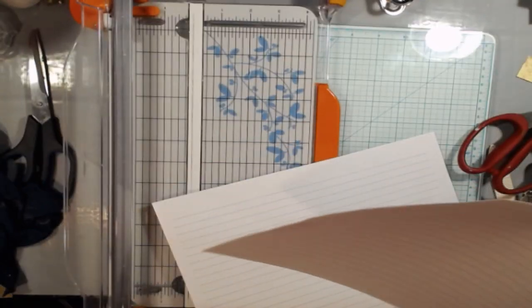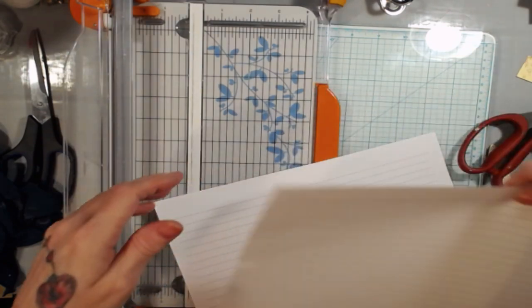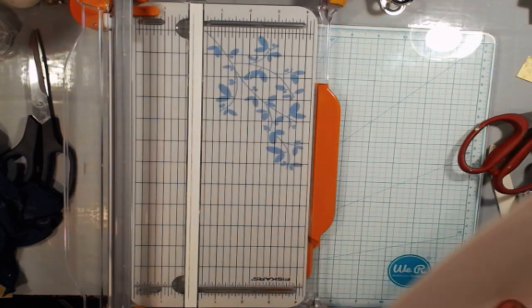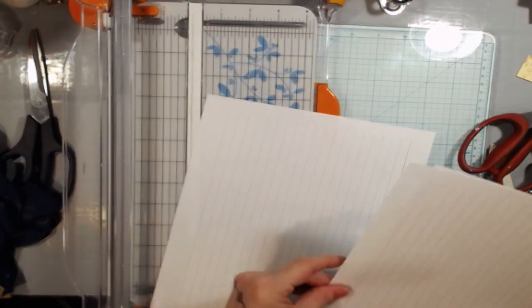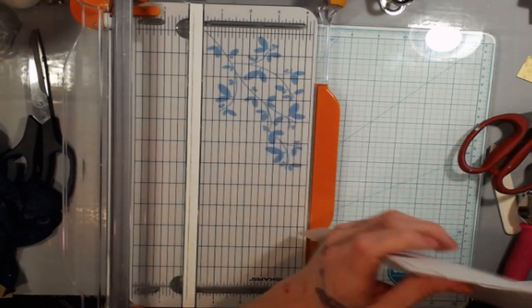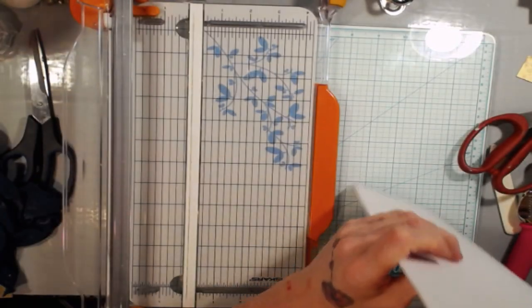What is wrong with this? Why does it have lines going that way? That's not the right paper. Anyway, so ten here. Can I get this to work for me? One, two, three, four, five, six, seven, eight, nine, ten. Okay. Got that taken care of. Goodness gracious.